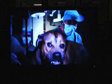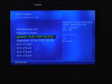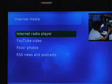Picture quality is crisp and clear, especially on a 1080i or P monitor. There was almost no artifacting in our test, and the sputtering that was common in earlier versions of the EVA8000 seemed to have been fixed. Internet media is similarly easy to use.